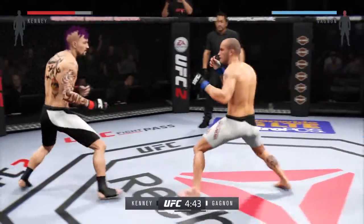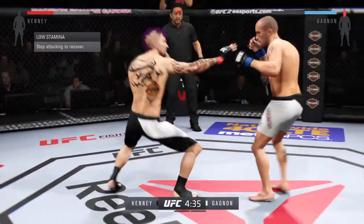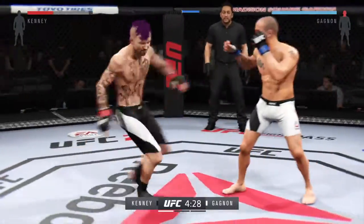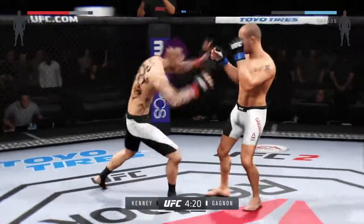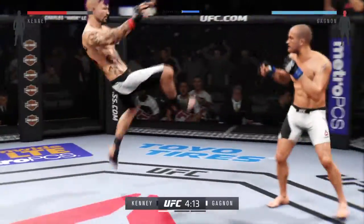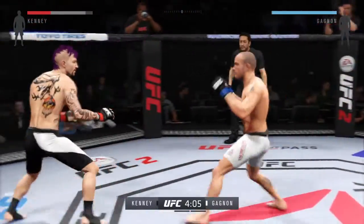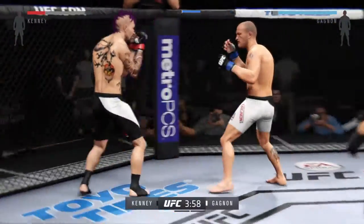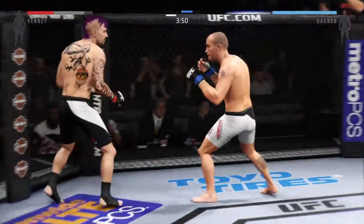Great use of the kicks. Joe, that's another big hit. Oh, he's rocked here early. Oh, head kick. And he's getting rocked here early. Oh, he missed that kick. Wow, he is throwing some huge kicks here.